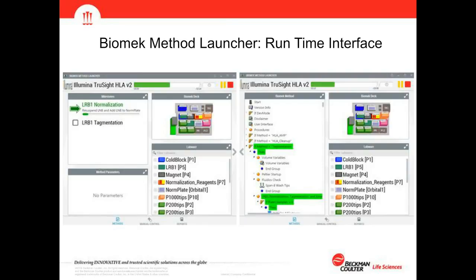And if you go into the labware dialog, which is on the bottom right of each of those screens, you can click and view the volumes on every individual piece of labware as the method is progressing, so you can monitor it running in real time.